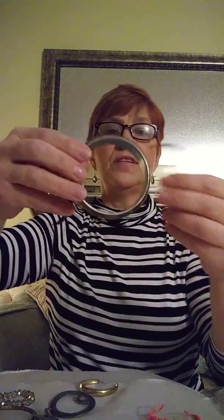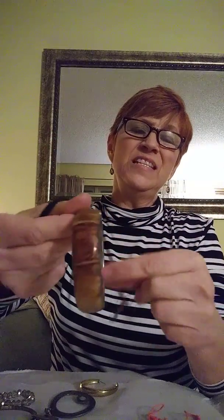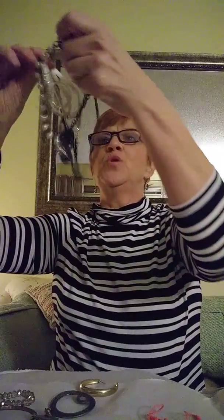I'll be darned, that is missing a couple. Well, maybe I'll keep that one. Nobody will notice it in the dark of the Civic Theater or something. I don't know what this is. It looks like wood, shell. I thought I had this a little bit more organized. I really feel bad about that.